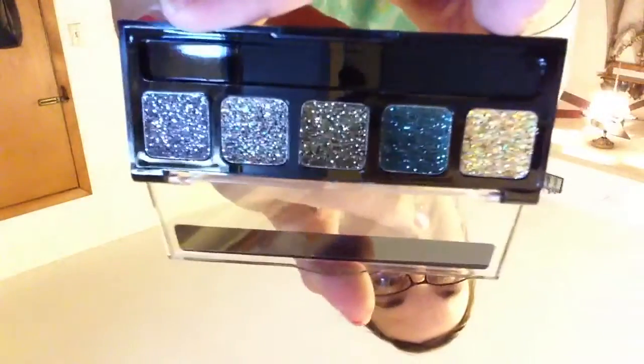Okay, so you got the two separate applicators, and then here, I ain't gonna lie, that is some serious glitter. And they're pretty big chunks, actually. I think this may go into the arts and crafts box.